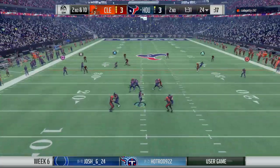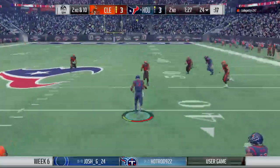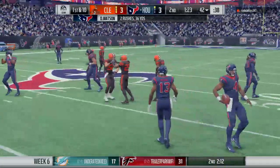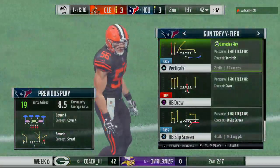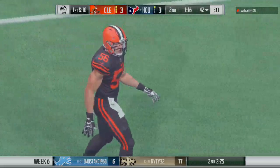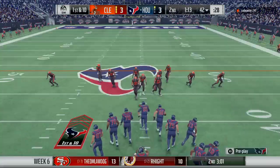On 2nd and 10, Watson escaping the pressure right. And he slides to avoid the hit. Watson so dangerous with his legs in college, and nothing's changed here as he picks up the first. Partner, he was going through his progressions. Not there, not there. After about the 3rd one, he decided he better pull it down and run for it. And he slides down and avoids the hit for good measure.